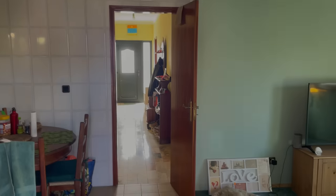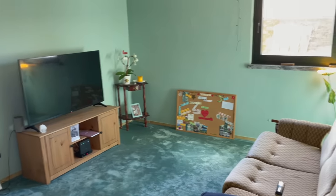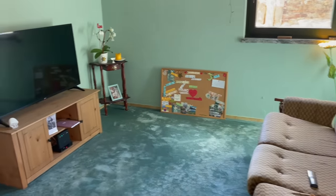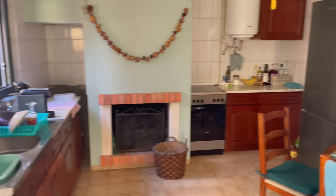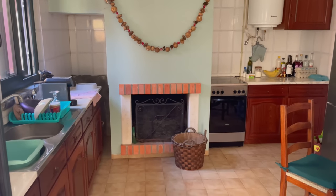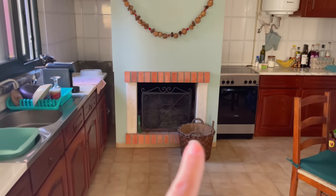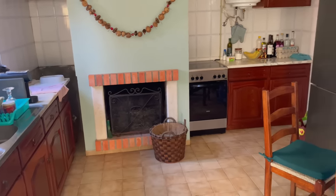And inside the house, this is the living area. Still need to buy a new sofa. That was the original sofa that was in the house. And then here on the left is the original old kitchen. And at some point, this will be renovated and done. We're gonna have a log burner fire here. That's got to be done before the winter.